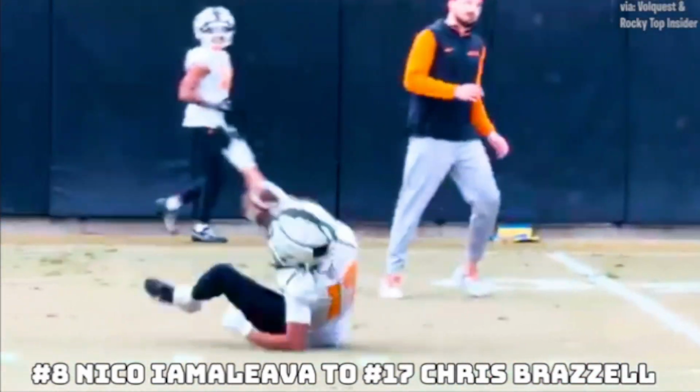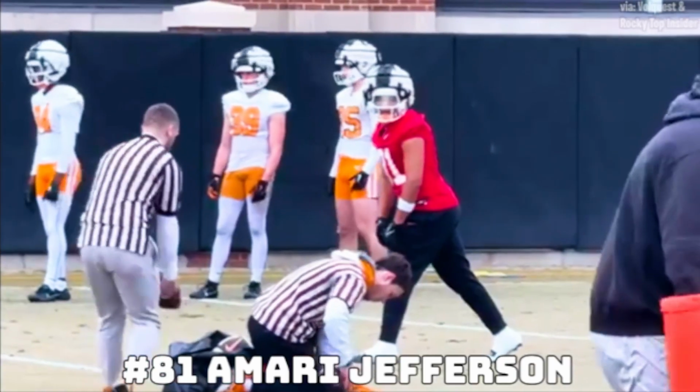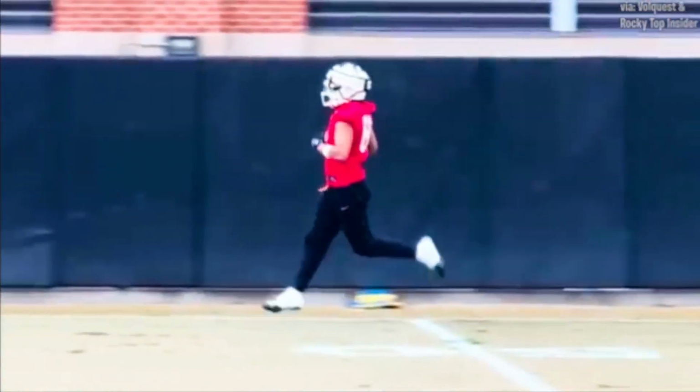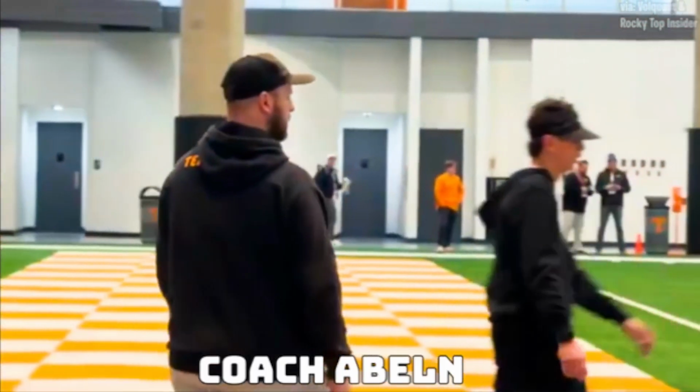Now, throwing the ball back to Chris Brazzell. I don't know what's going on with him early on in camp, but he's got a case of the fumbles, at least based off of what we can see right now. There could have been 100 balls that he caught very clean. And right here, Jefferson, like I said, man, he's a guy that kind of looks like a running back playing a wide receiver. Expect some gadgets for him.